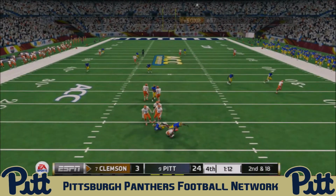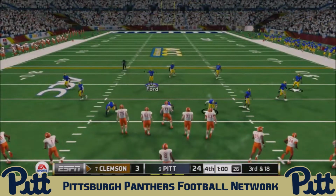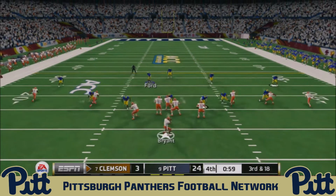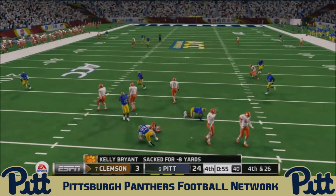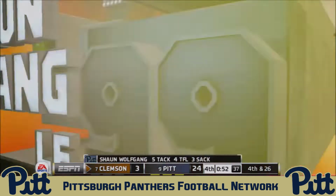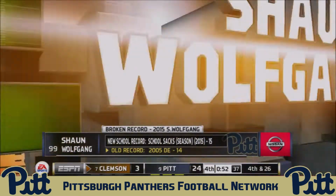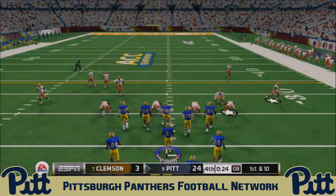Bryant now back. He's sacked. That's Sean Wolfgang, his 2nd sack of the game. 14 now on the season, and it's going to be 3rd and 18 for the Tigers as they're really just running out the string at this point. 5 wide set for Bryant. He's back. Looks. Nobody open. He's brought down. That's Wolfgang again. His 3rd sack of the game in the ACC championship game. You couldn't show up for a bigger performance. Sean Wolfgang, what a play, and what a player this guy's turned out to be here in his sophomore season.